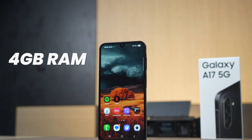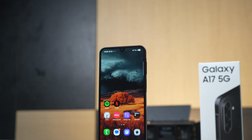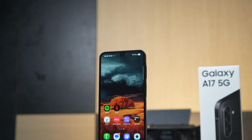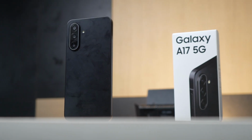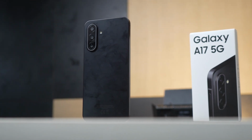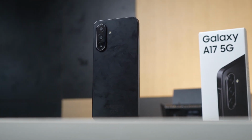Ideally, for that price, you can buy the Galaxy A26, which is a slight step above the A17 5G. There is a model with 4GB RAM and 128GB storage space, and it goes for 244,000 naira, which is around $160. For this price of around 250k, the Infinix Hot 60 Pro Plus and Tecno Spark 40 Pro are some competing devices with the A17 5G. And the only difference between those phones and this one is the fact that the A17 is a 5G phone and those other phones don't support 5G.